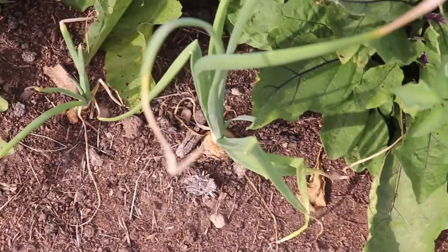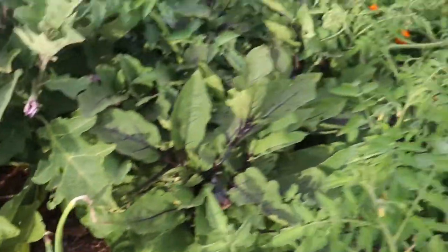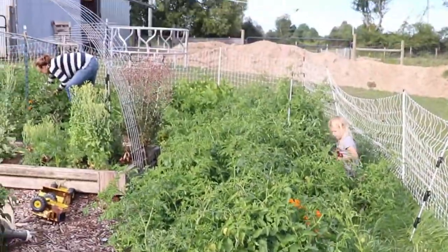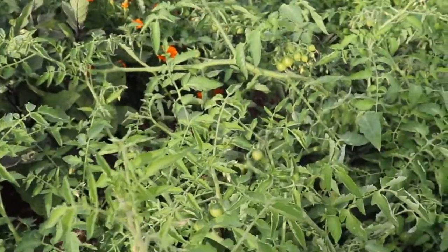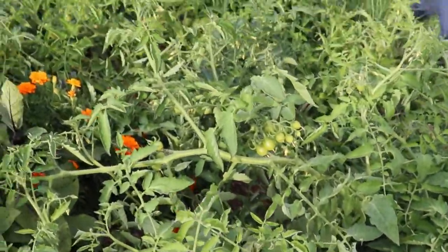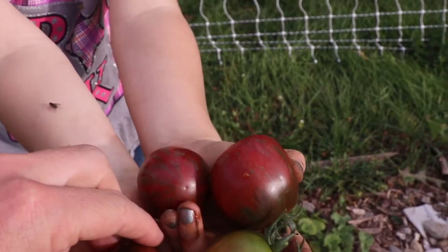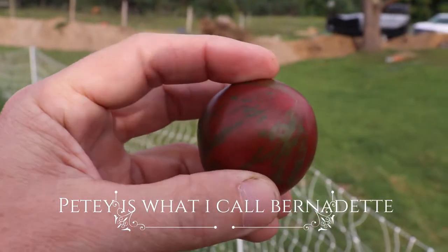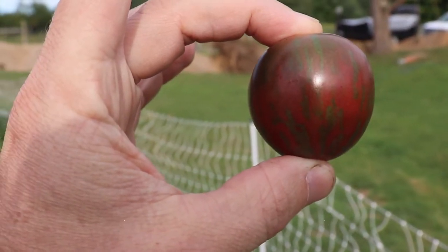And then Bernadette put onions all the way around the outside of the garden. And then y'all, again, this whole row is nothing but a bunch of different varieties of tomatoes. You can see those tomatoes are rocking. Hey, Hootie Doody, show me. What variety are these, Petey? The ones with the green streaks through them? What are they?